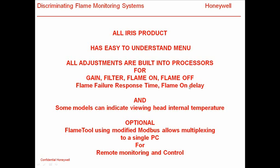And that goes up to 4 seconds. One caution, though, when you use this, you have to be careful that you are cutting into the ignition timing. So if your ignition is set for a 10 second trial, and the flame comes, and you set flame on delay for 4 seconds, and the flame comes on at the 7th second, it simply will run out of time and will not recognize. So just be careful when you use the flame on delay.